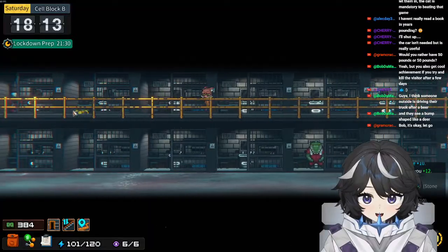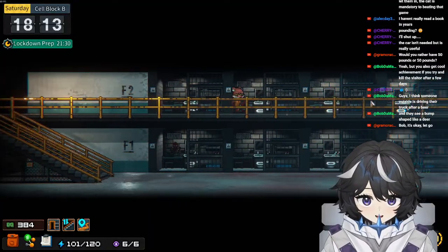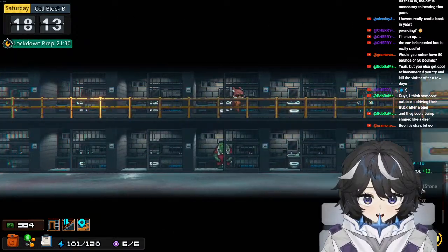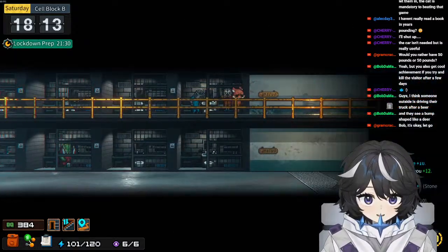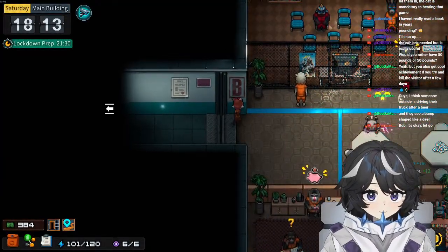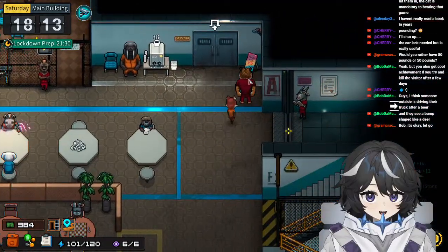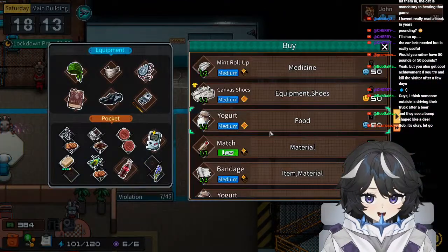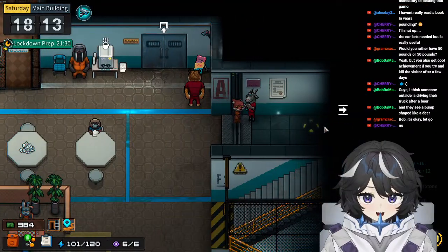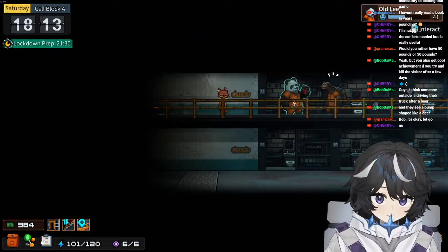So it looks like the gang members are about to slaughter each other. Oh, I can see the intel on the bottom of the screen. I wasn't even paying attention to that. Lads, should we go take a shit? Tony! What? John. I always forget his name is John. I keep calling him Tony. My bad, that one's on me.